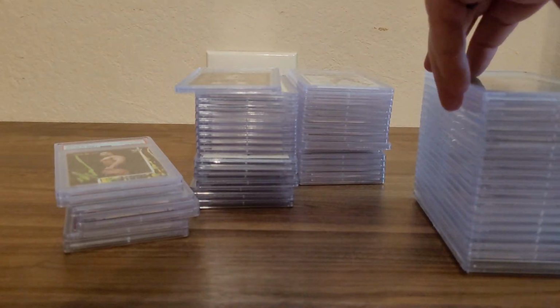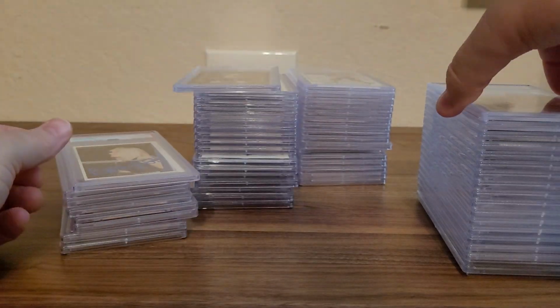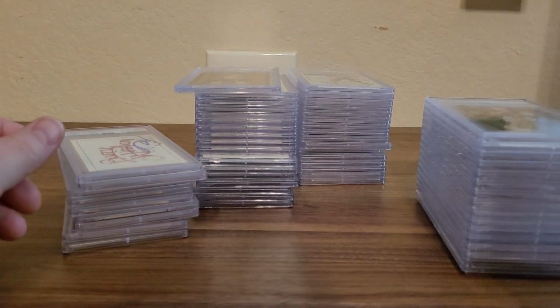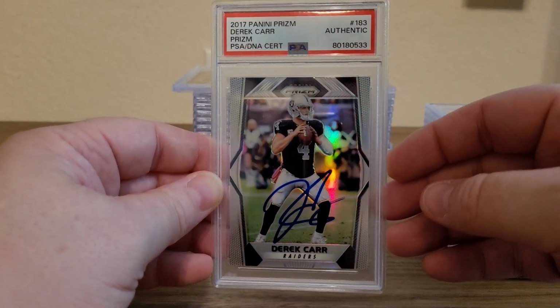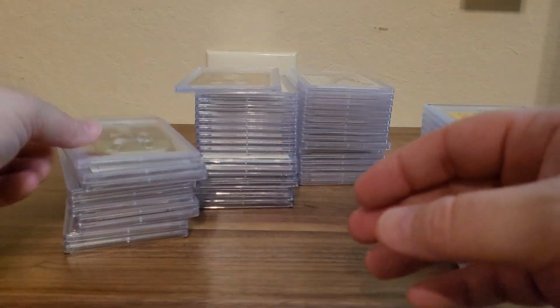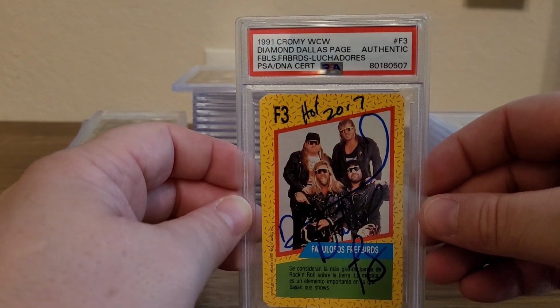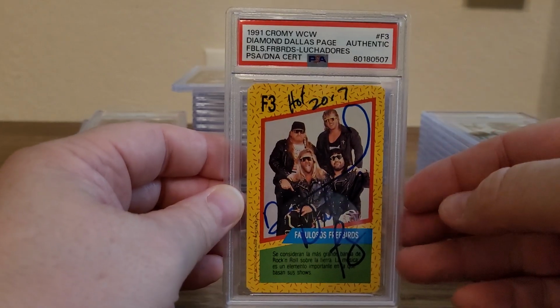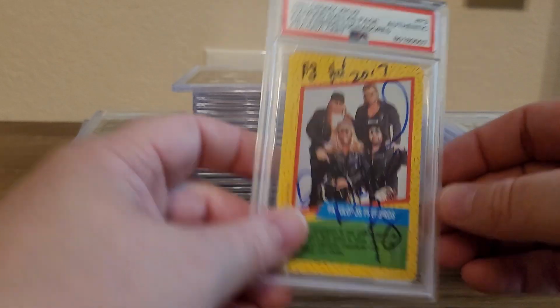Let's see. Here we got this. I'm putting all these other ones aside so I can just show them all off at one time. I don't want you to think I'm being all sneaky. Derek Carr, got this one done when I had the other one at the Tahoe Celebrity Golf. This was at the Gathering. DDP rookie. Super cool card, man. You don't see a ton of these around.